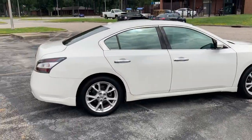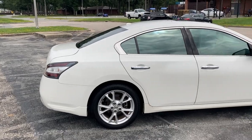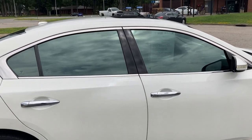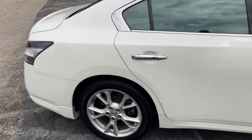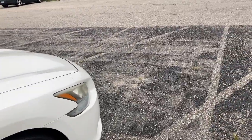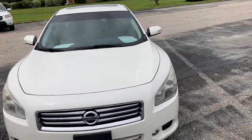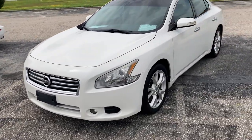And shout out to Carrington. He's always a Nissan guy. Look at this Maxima. This thing is actually really clean. I'm not gonna lie, this Maxima is clean. Now, they want 12 grand for this. It has 109,000 miles and it's a 2012. 12 grand, is that too much? I'm not a Nissan guy, so you guys would have to let me know if you think this Nissan is overpriced or if it's priced accordingly.